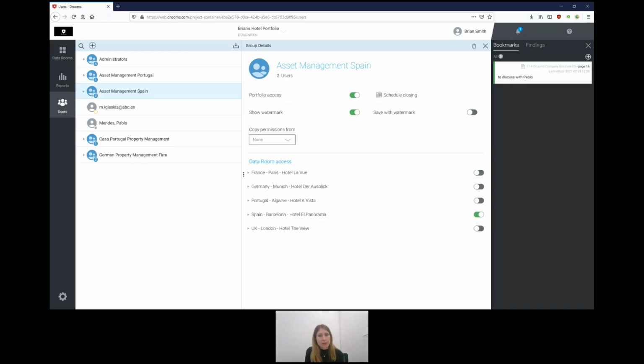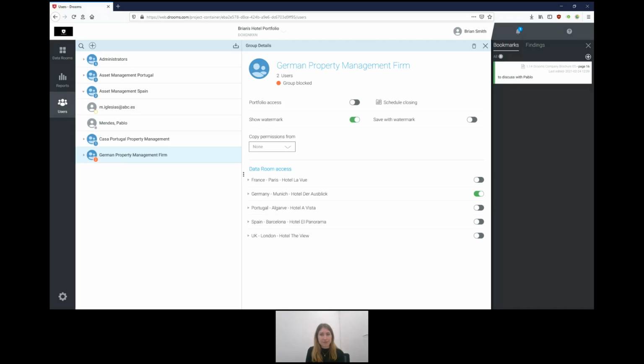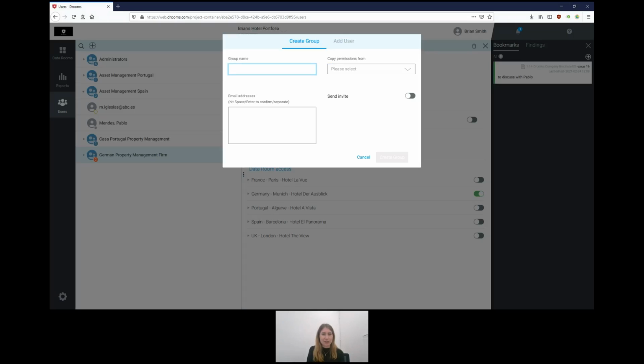Okay, there's one more task for me to complete today. We decided to replace our German external property management service provider, and we've decided to work with a new partner. So I need to block the access of the German property management firm to the data room because our contractual partnership has ended today. So I'm simply going to right-click and block the access. We will now work with a new company called the Best German Property Managers. I am going to create a completely new user group here, the Best German Property Managers.